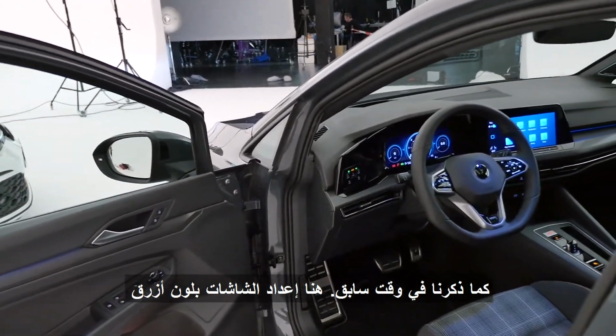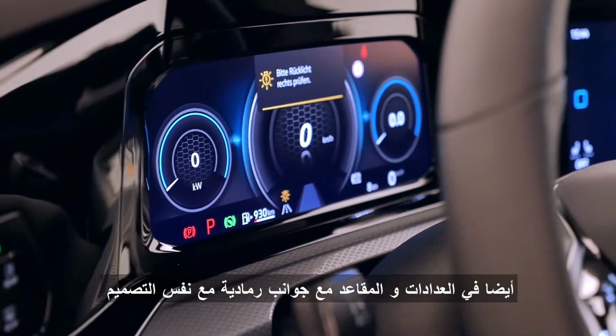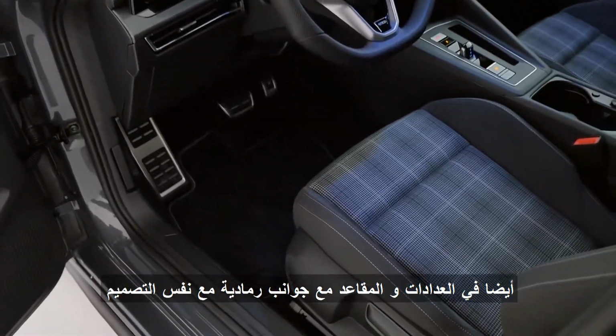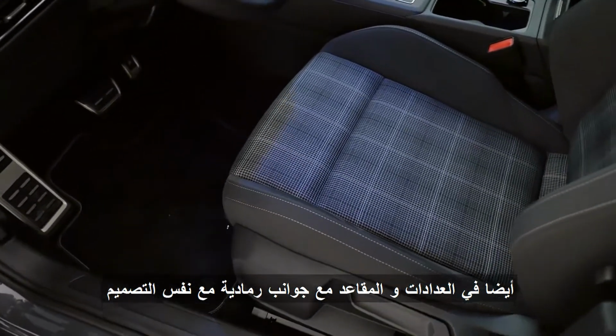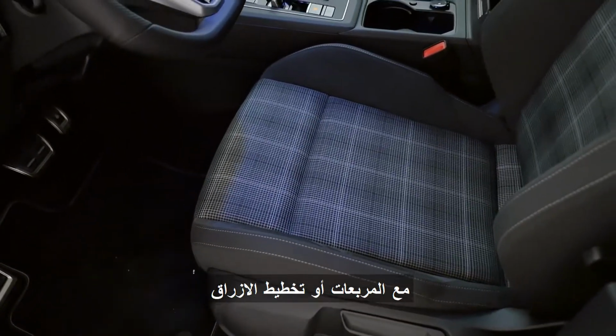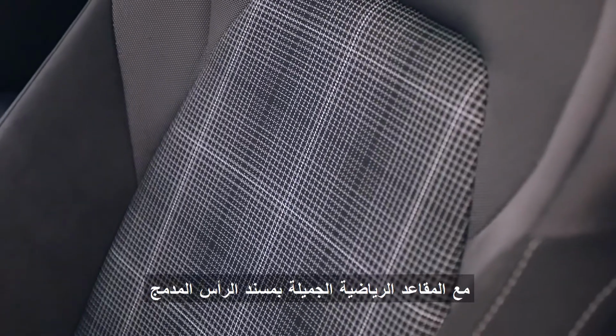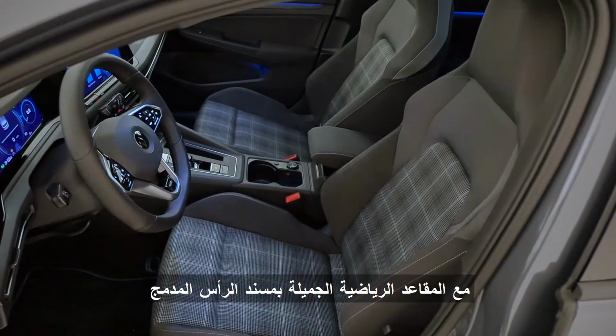Here, a rather blue screen setup, for example, for the instruments, and the seats with gray nuances, so you have the same structure in this checkered structure or the scale paper structure, but then in gray, with the same very nice sport seats with the integrated head restraint.